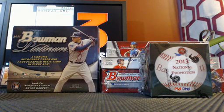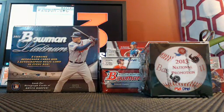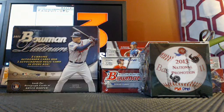Padres have some prospects in here, man. You gotta remember, you can get a Gwynn ball. You never know. As far as prospects, there's some Padres in there, I'm sure.